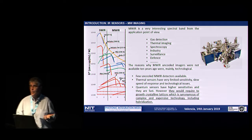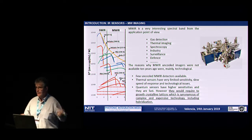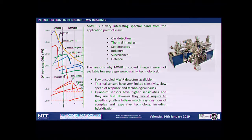MWIR is a very attractive band. You can do a lot of things there: gas detection, thermal imaging, spectroscopy, industry, and so on. The reason why MWIR uncooled imagers were not available ten years ago was mainly technological.